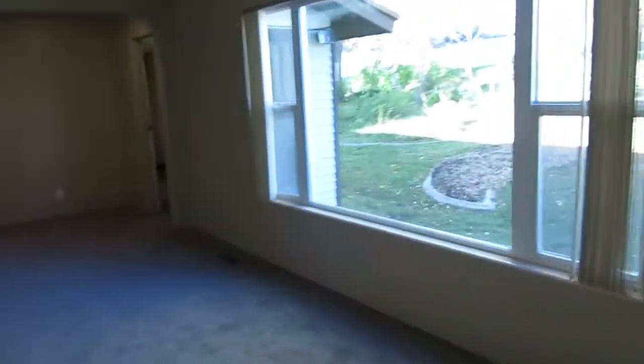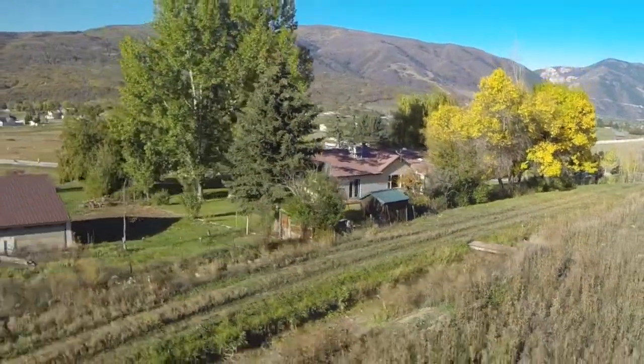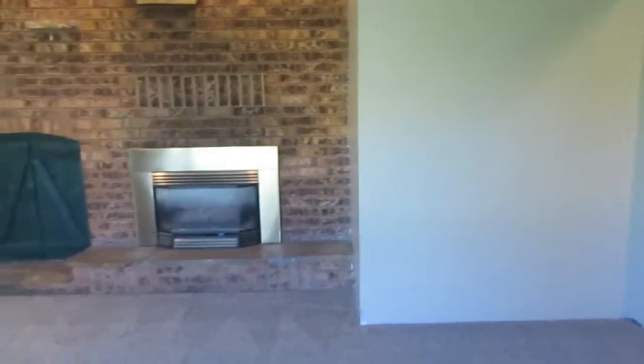From here, we're going to go right into the heart of the home, which is this family room, recently redone with new carpet, new paint, great big picture window. Again, you have great views of the valley. Lots of great views in this home. And there's a beautiful fireplace in here that you can cozy around in the winter and spend lots of great time with family and friends.